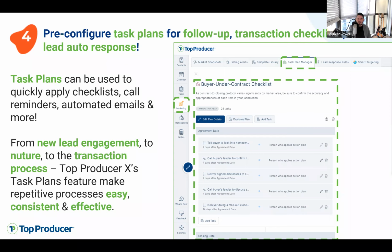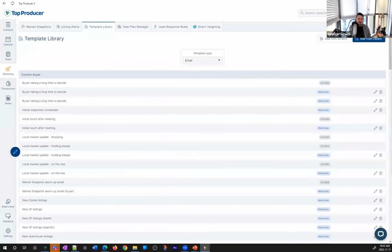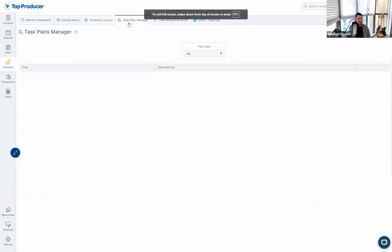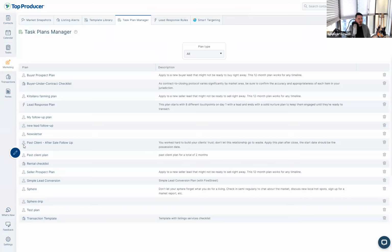I'm just going to quickly launch a poll for the templates as well. And we're going to jump back into TPX here. Click on the next tab along the top, Task Plans Manager. And so right off the bat, guys, you'll see a mishmash of different plans that I have. Some of them are built-in ones. Some of them are ones I've just been tinkering around with and testing things.